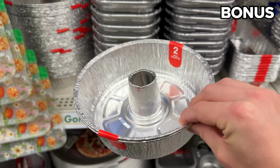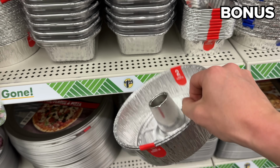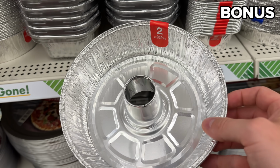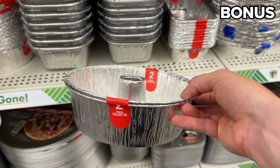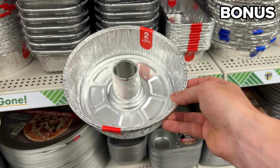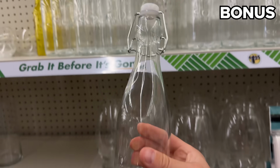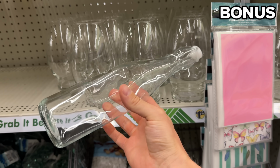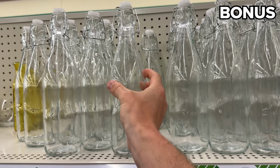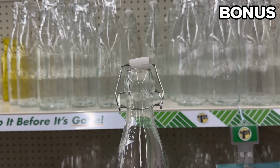Also brand new to my local Dollar Tree, a 2-pack of disposable Bundt cake trays as a good way to bring your baking creations fresh from the oven to wherever it is you're going without ever having to worry over the pan. If you like to bottle your own pasta sauce, oil, or vinegar, these swing top glass bottles also remind me of how I've seen water presented on the table at some trendier restaurants.